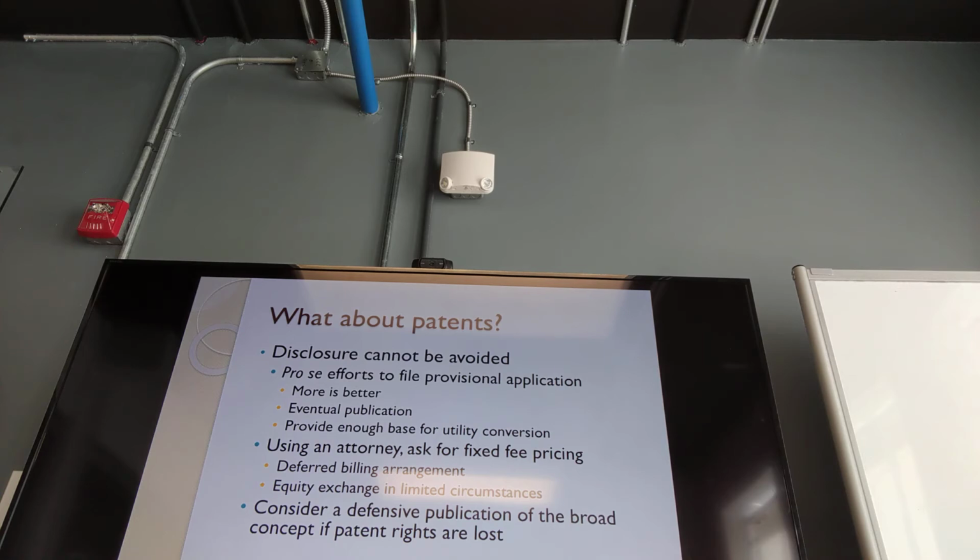So don't put any trade secret-y type things in there, anything you want to keep private. Again, you can abandon that provisional and lose that date. But in the instance when you have to disclose, and you're going to file something to protect your rights, consider that it could eventually publish. So don't put anything sensitive in there, because it will be available to the public for inspection.